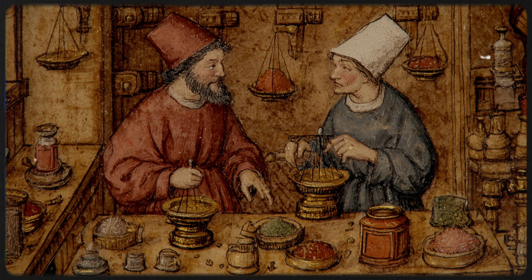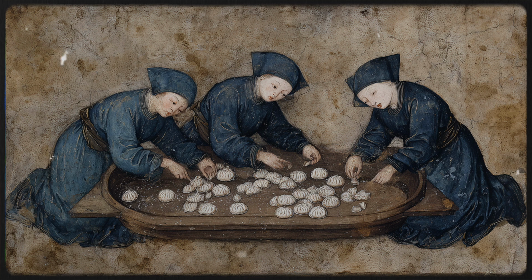These cookies, like the winter kitchens themselves, embody a blend of endurance and celebration, a reminder that even the coldest seasons held moments of simple joy. So, as the last crumbs disappear, you feel a little warmer, a little more connected to the hands and hearts of Imperial Russia's winter past.